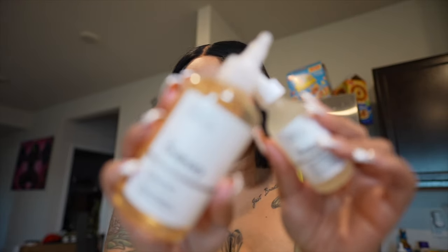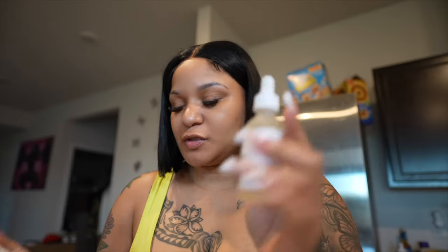All right, y'all, I'm gonna show you guys what I got from Sephora. I kept seeing this brand everywhere. And because it's at Sephora, I thought it was very expensive. It's called The Ordinary. Pretty sure you guys have seen this all over the internet. So I was just walking with Kyrie and I was like, let me just go try and see how much they cost. And they're actually affordable.